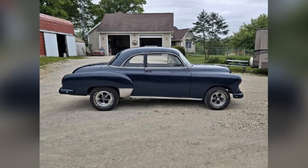In this example, the car carries a strong local history, reportedly originating from the Holland, Michigan Decker Chevrolet dealership and remaining in the region for decades. The kind of long-term local ownership adds a layer of historical interest that many collectors appreciate, as it connects the vehicle directly to its original era and community.